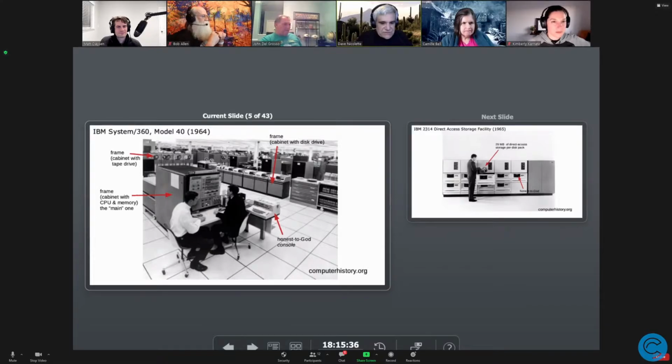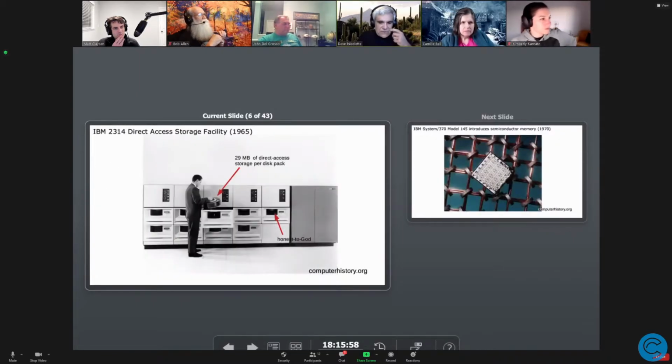The System 360 ran on integrated circuits instead of discrete transistors, could run more than one program at a time through time slicing, and after a couple of releases, it supported virtual storage, or what we would probably call virtual memory. But the single most significant design goal of System 360 may have been backward compatibility. Thanks to backward compatibility, a program compiled on an original System 360 can run unchanged on today's IBM Z systems.